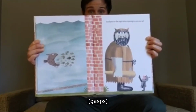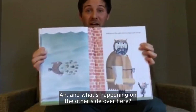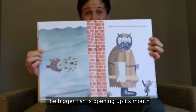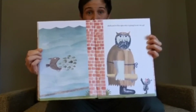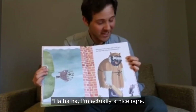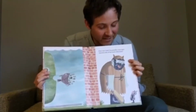I don't know. Oh, and what's happening on the other side? Over here. The bigger fish is opening up its mouth. Like maybe it's going to eat the little fish. Now the ogre is laughing. Ha ha ha! I'm actually a nice ogre. And this side of the book is fantastic.